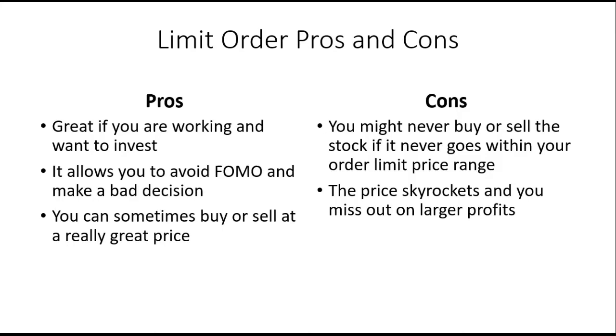So that's okay. Just be happy that you took a profit and that your plan, whatever you set for your limit order, executed the way you intended it to. That's just something you have to live with, and it happens. It's not a big deal. I would not worry about that too much.